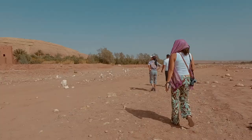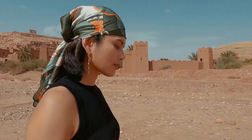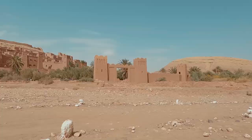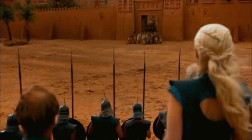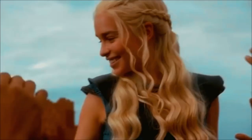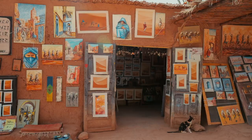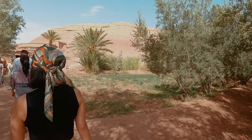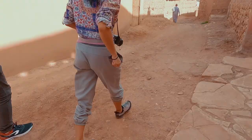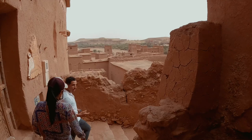This historical ksar or citadel is not only one of the most preserved, this whole thing is actually a UNESCO heritage site, but also a popular backdrop for many Hollywood films. And you've guessed it, Game of Thrones. Exploring this village was already part of our 4-day itinerary with Desert Morocco Adventures. We went as a group of three, and it was nice to explore at our own pace.